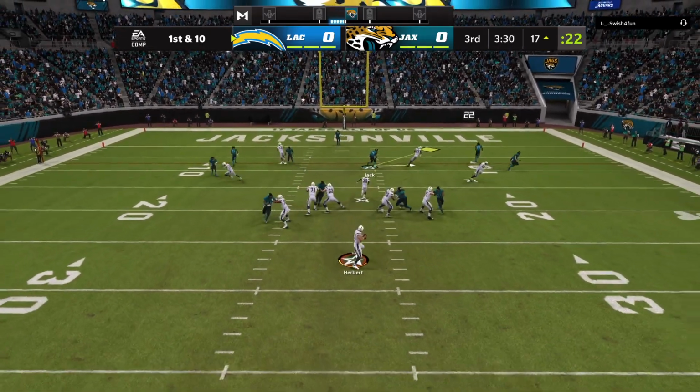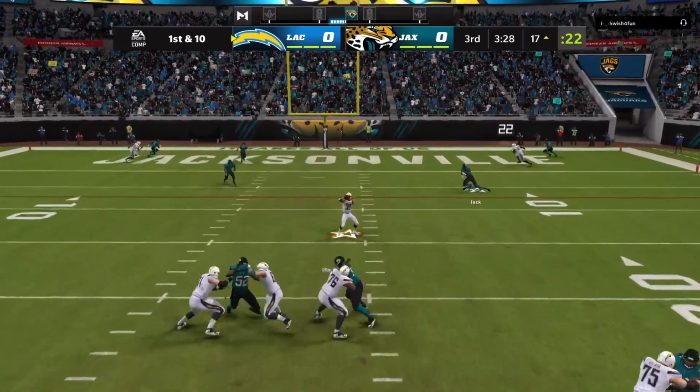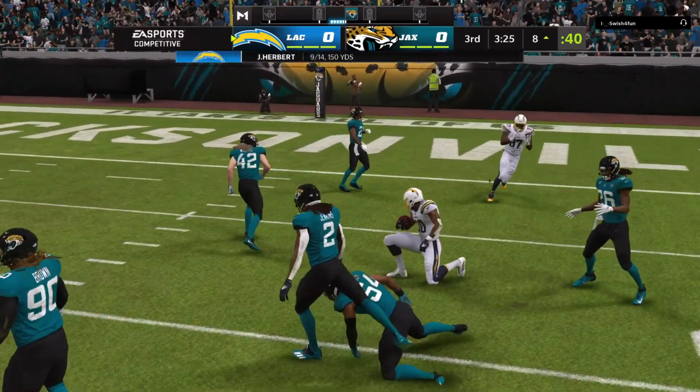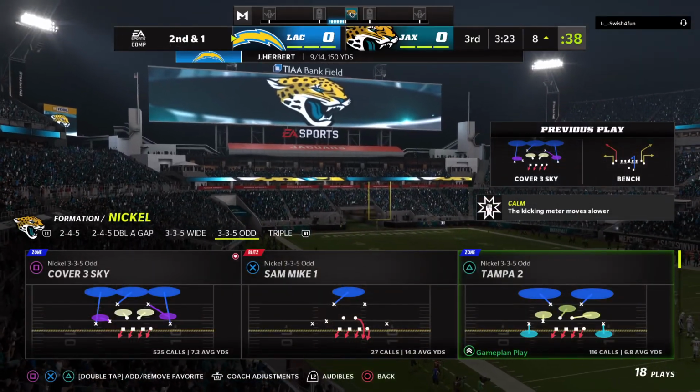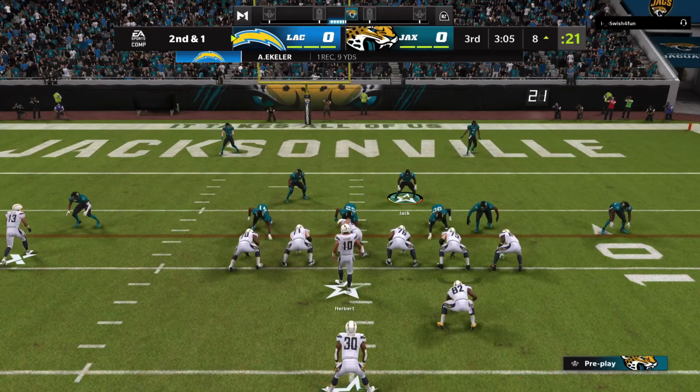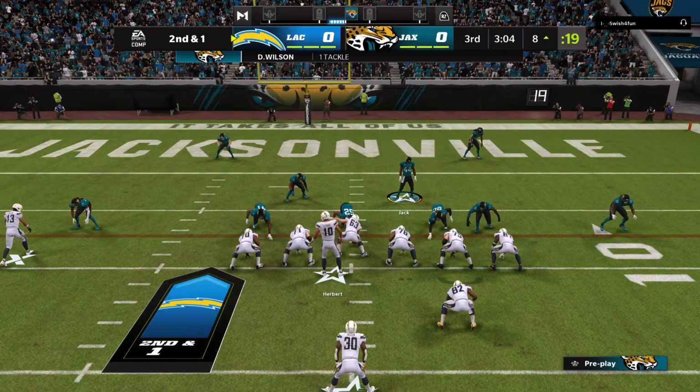1st and 10. He dumps it to Eckler underneath. And he's going to get a solid gain of 9 before being brought down. 2nd and right at a yard. Caught that look from you there, partner. I think we're on the same page on that one.